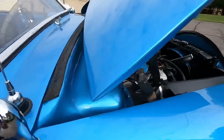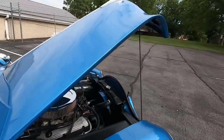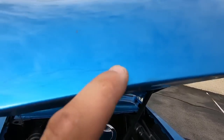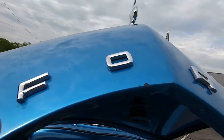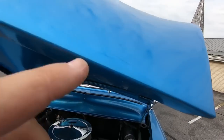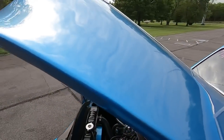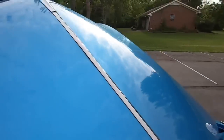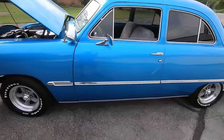Oh, you do have some cracks right here in the corner of the hood. No good. Okay. There's some right here too on the edge of the hood. You got a chip. There's a little crack there. Just kind of check around this. Not looking bad at all though. I love this car. Let's go ahead and check the interior out.